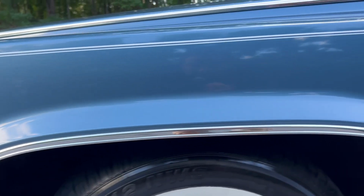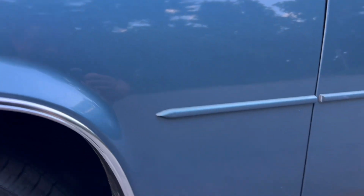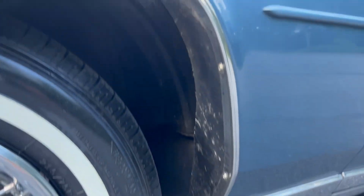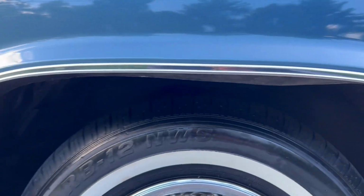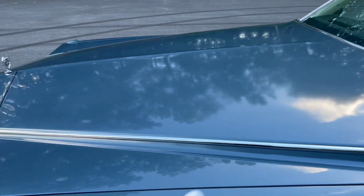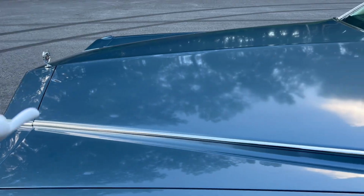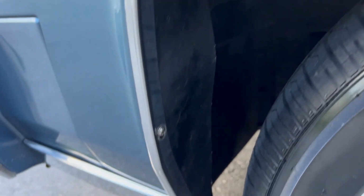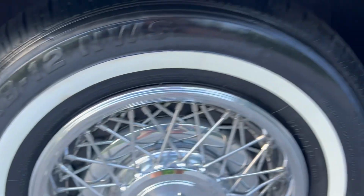Coming down the fender here, nice and clean. Obviously, being a Florida car, no rust on this car. And oddly enough, this car was not undercoated, but inside the jambs here, not under the car, but in the under hood jamb and in the door jambs, there are Z-Bart plugs. But the car is very, very clean.